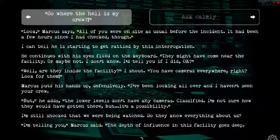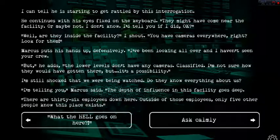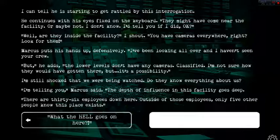I'm still shocked that we were being watched. Did they know everything about us? I'm telling you, Marcus says, the depth of influence in this facility goes deep. There are 36 employees down here. Outside of those employees, only 5 other people know this place existed. Okay, let's be calm.